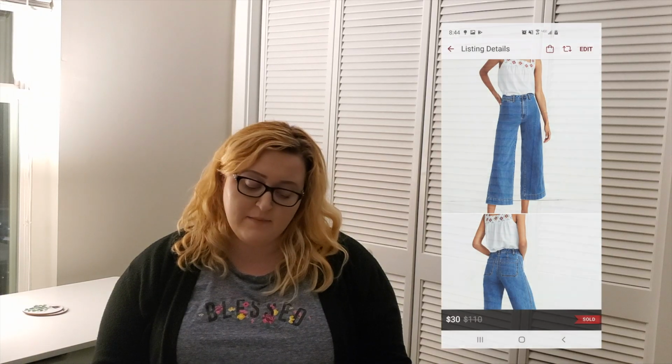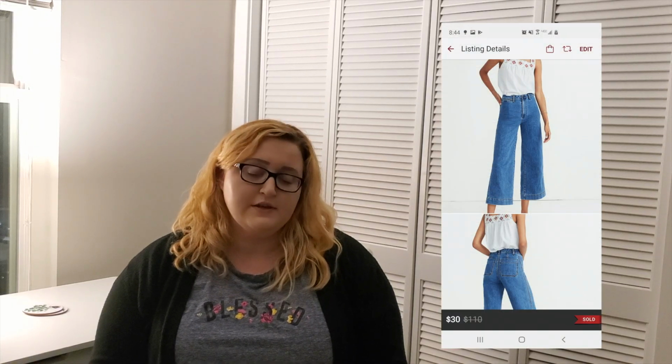The next thing I sold was a pair of Madewell Emmett wide leg crop jeans. These were a new with tag item that I got in a retail arbitrage, and I've mentioned before on Instagram that I've recently gotten started with eBay, and actually my first eBay sale was in this list.